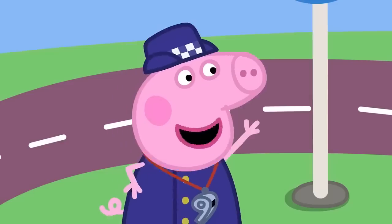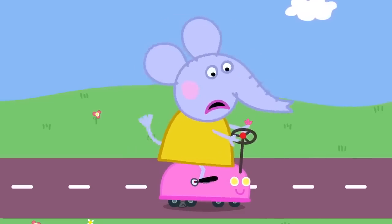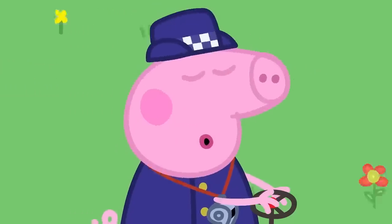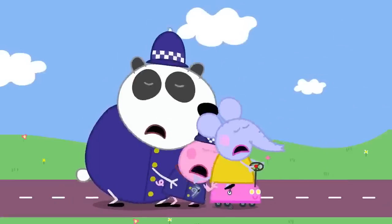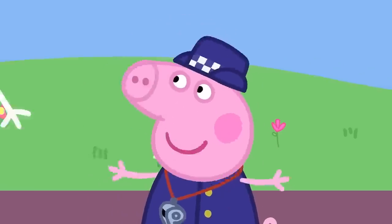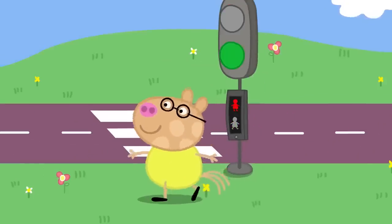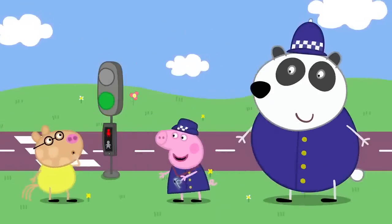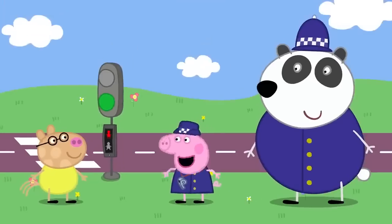You need to stay on your side of the road. Sorry, Peppa. My wheel is stuck. We'll come help you. Wee-oo, wee-oo, wee-oo. We're keeping the road safe for cars and people. Pedro hasn't noticed that Green Man has turned to red. Pedro, the red man means don't walk. Thanks, Peppa. All in a day's work.